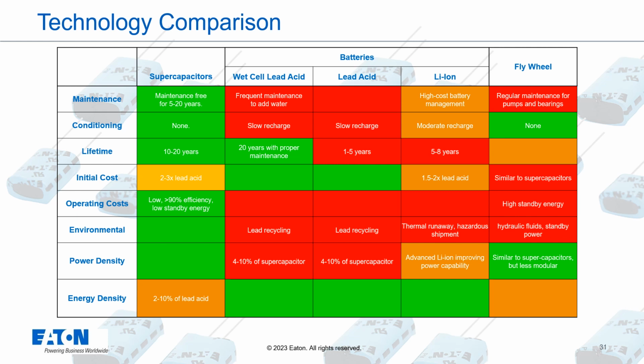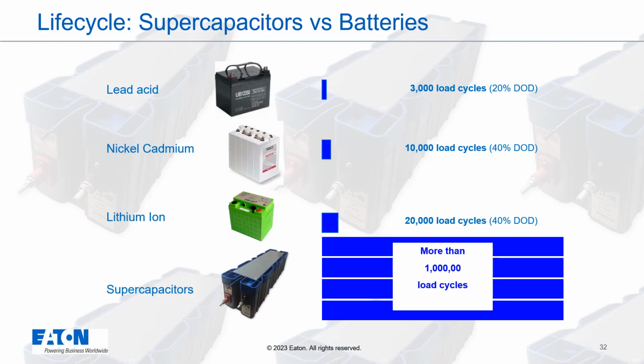In contrast, 11 soccer players of each team play for the entire 90 minutes of the game, with only 3 substitutions allowed during the entire game. Their endurance is unparalleled and their performance is analogous to a battery. Another advantage of using supercapacitors is their enormous life cycles. Properly designed supercapacitors can last up to 1,000,000 cycles.